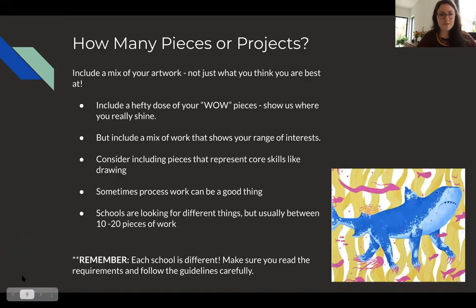So how many pieces or projects? This also really depends on the school, but for the most part in the US, we are looking for between 10 and 20 finished artworks. So this is a little bit unique, different from the UK and the US in that we are not focusing as much on process as we are on finished works. You can certainly show us process pieces, but you want to make sure that you have at least 10 or 12 or even 15 finished artworks that we can see.